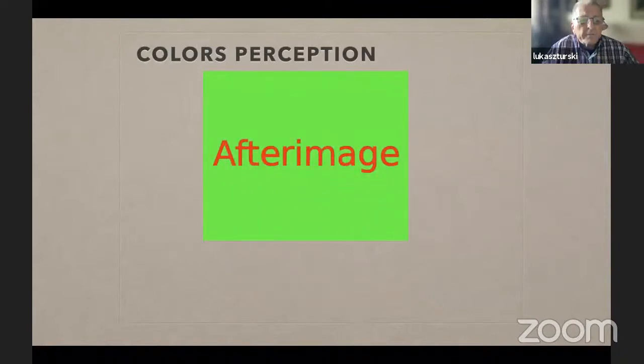The color perception. The color perception is, of course, a physiological phenomenon. And we shall see in a moment what part of our eye is reacting to what kind of color. But I would like to point out a phenomenon which is called the after image, which is used by painters very often to create desired results.